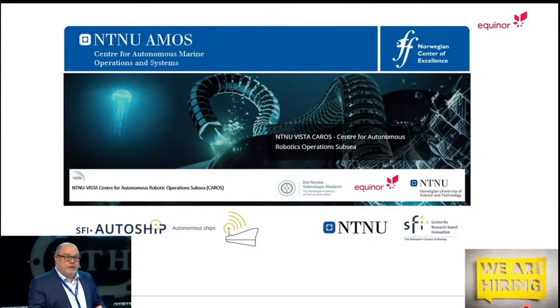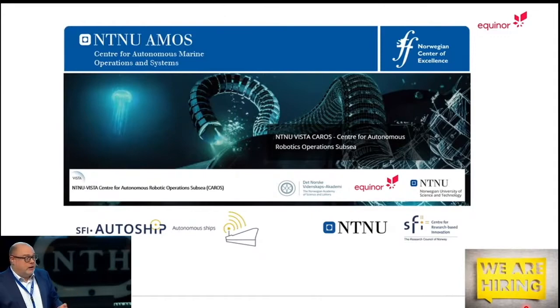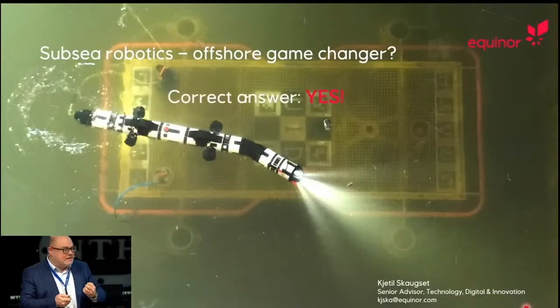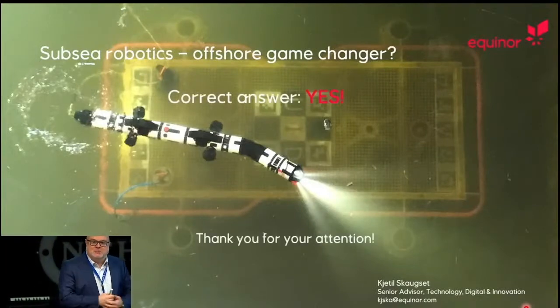And also we are hiring. I mean, there is an opening in the CAROS for a PhD, for an eager PhD student, and also Equinor is hiring at present. So I think if you want to be a part of this, both as inside either of this, but also as a supplier, to understand that you have all the tools that you need just outside your door. It's amazing. So to answer the question, is it an offshore game changer, subsea robotics? The correct answer is yes. So with that, I say thank you for your attention.